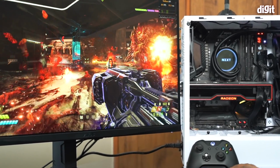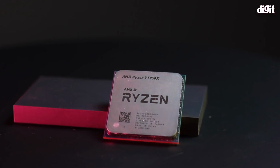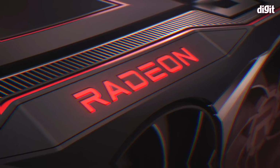So there you have it, that's a wrap up. For content creators who need the very best in performance, the AMD Ryzen 9 5950X paired with the Radeon RX 6800 XT would be an excellent choice.